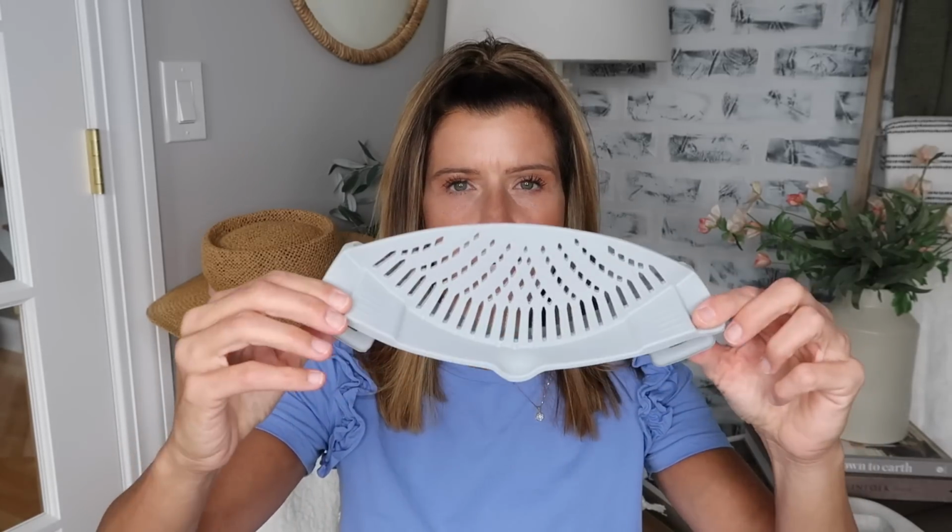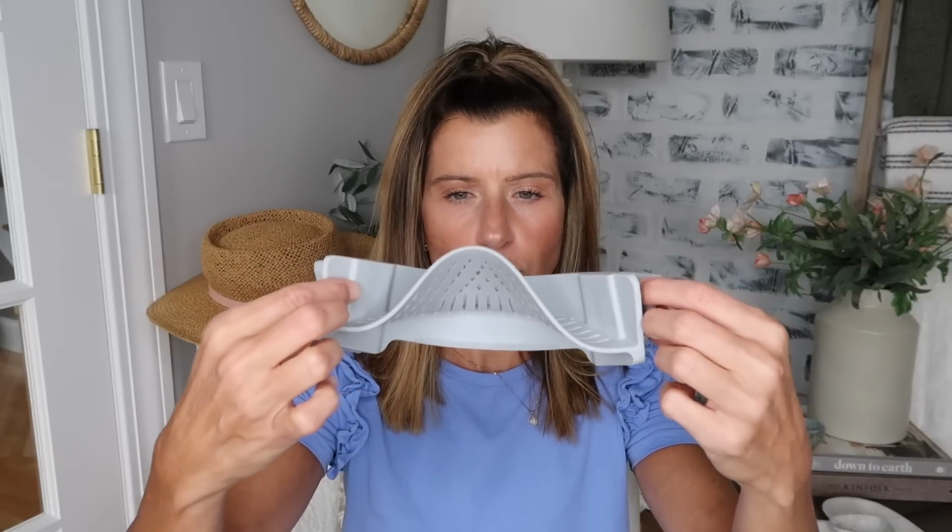So this is the gray color. I think that there are other colors, but again, I will have this linked, and it does fit various size pots. It fits my Dutch oven all the way down to my smaller saucepan type of pots. So it's just like a silicone material, and it's just made everything a little easier.